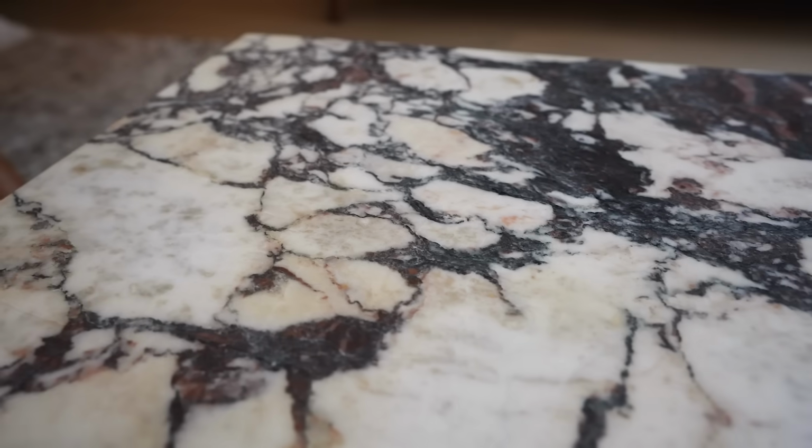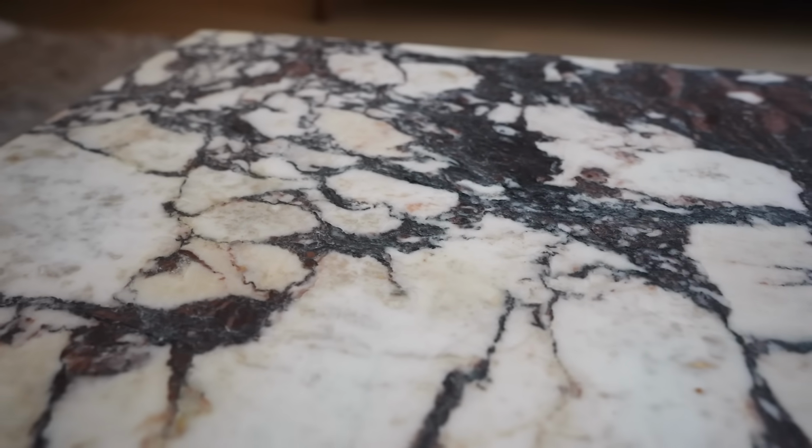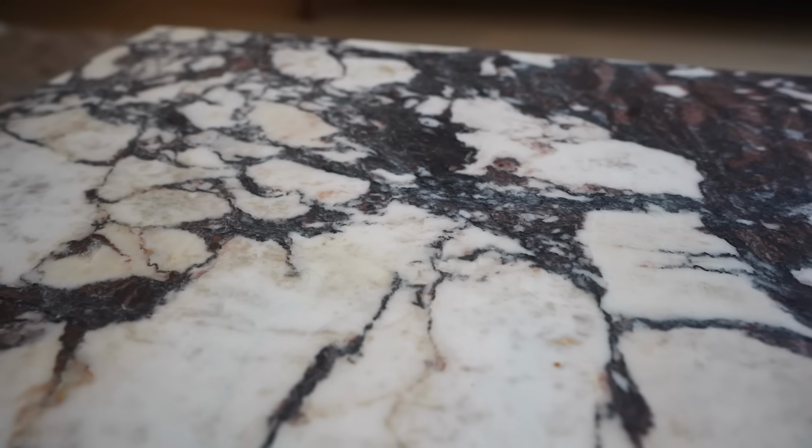It's a Calcutta Viola. It's a honed finish, which if you don't know, is like a matte. It's not the polished glossy finish. I love that it's honed because that's personally my taste. I just generally like honed stones more than I like polished ones. It's a basic plinth coffee table.